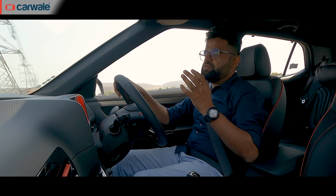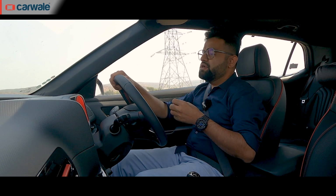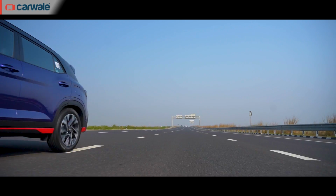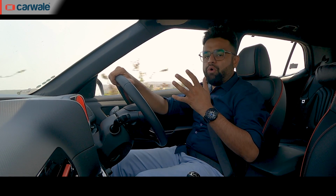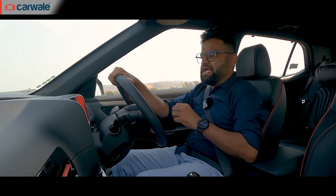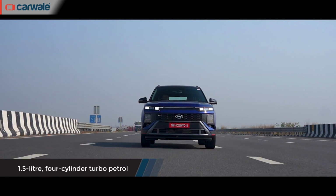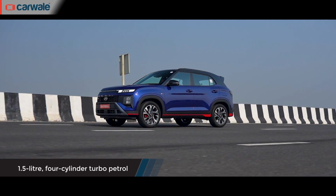Okay, this is a tricky one. If you associate fun with driving engagement and fluid controls, then yes, absolutely, the Creta is fun. The engine is strong, it pulls particularly hard at the top end, and even though it doesn't have a very loud, snarly exhaust note to back up the speed, this engine still sounds pretty sweet. This 1.5-litre 4-cylinder engine is refined when you're doing everyday speeds, but it also has some character when you poke it.